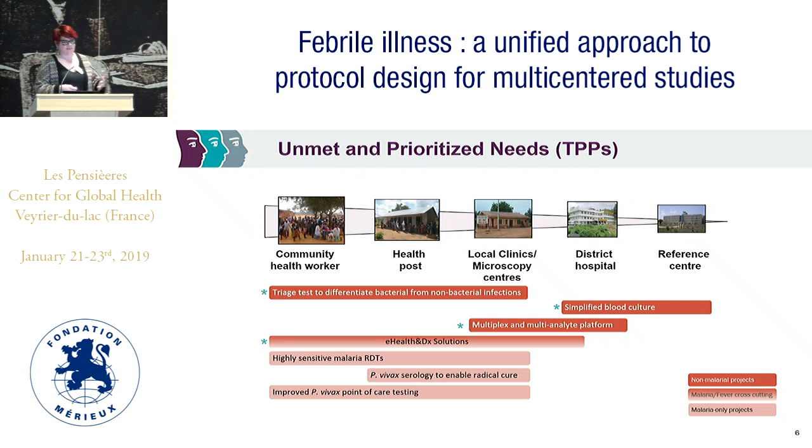You can look at this in the context of AMR to say, well, we want to reduce the overuse of antibiotics, which is a huge part of this. But I think it's also making sure that the people that need antibiotics are actually getting antibiotics.